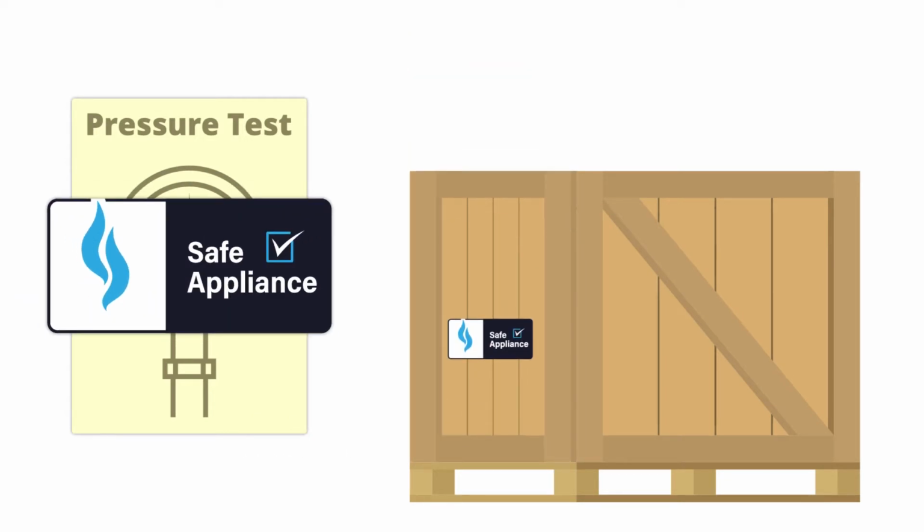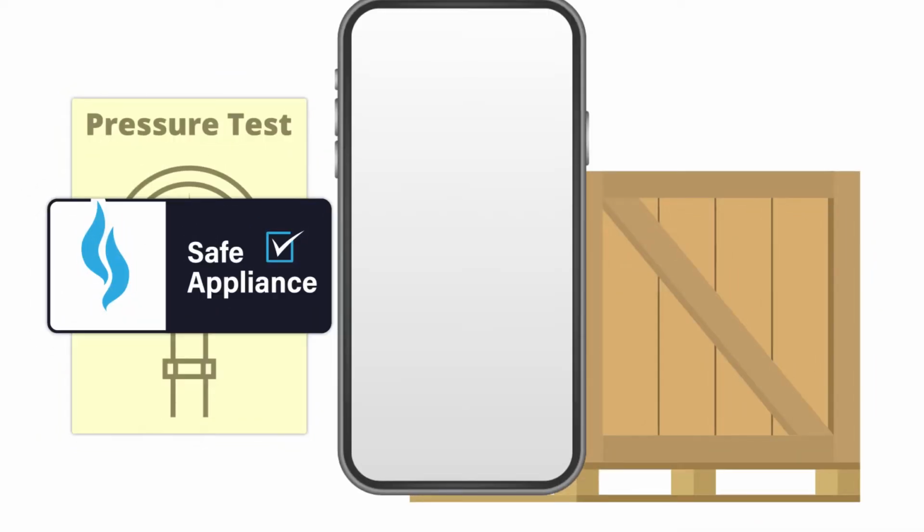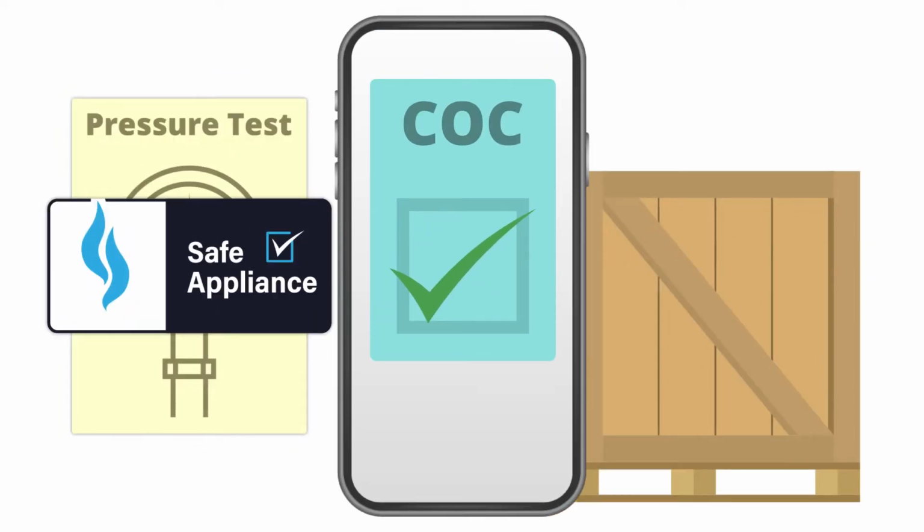Appliances must have a safe appliance stamp on the packaging. And for equipment, a safe gas equipment permit must be obtained from the supplier. A valid COC must also be obtained from your gas practitioner for any gas work that has been done.